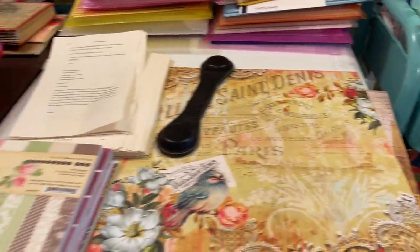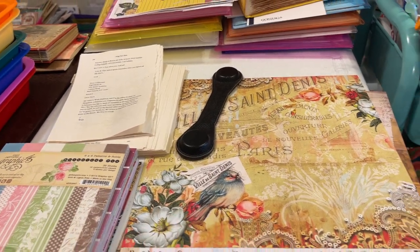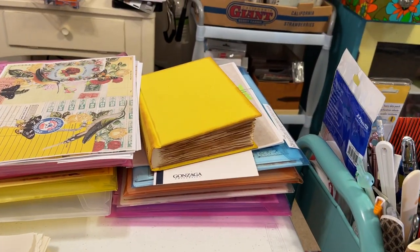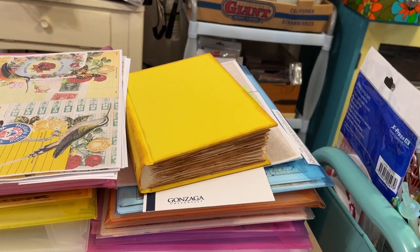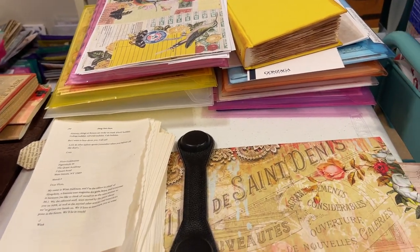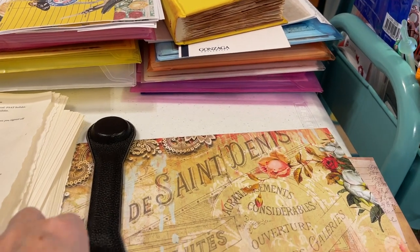These are scrapbook papers that I've been using in the pocket ideas thing. This is a stack of book pages out of that altered book. I've been doing that altered book over on my Patreon, and so I'm using these for glue. I use this because it's just super handy for keeping the altered book open.